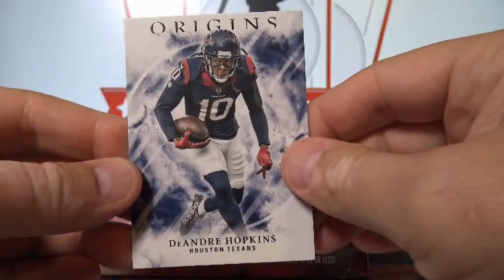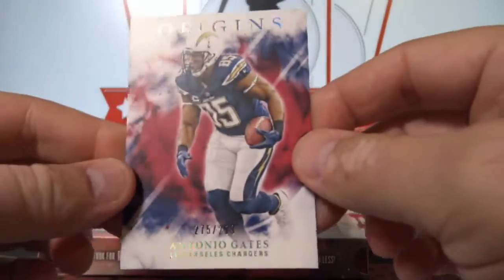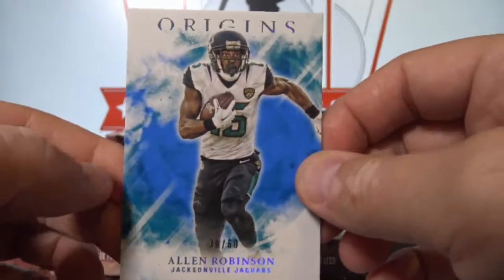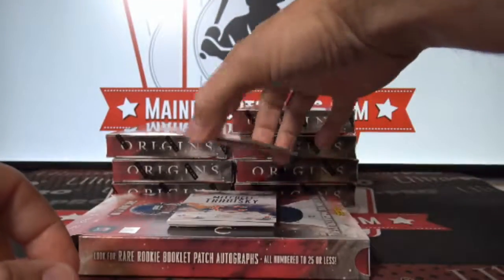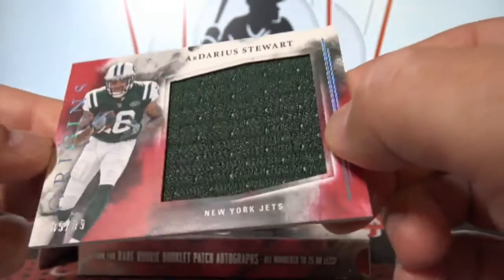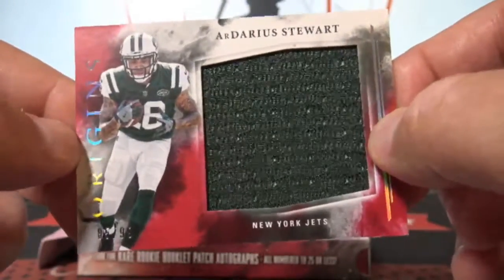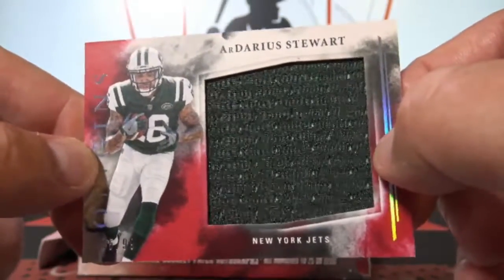DeAndre Hopkins. Antonio Gates to $299. Allen Robinson to 50. 60, sorry. And Ardarius Stewart. Wow, are you kidding? Ardarius Stewart, jumbo jersey, 85 of 99. My kidding was from looking ahead. The Jets, that is David C.A.